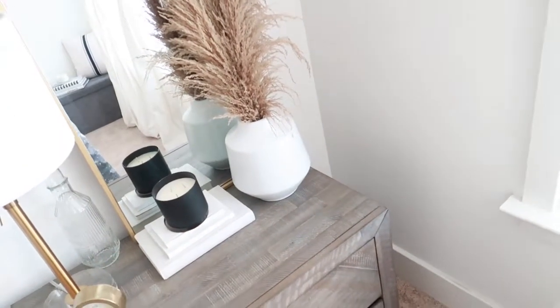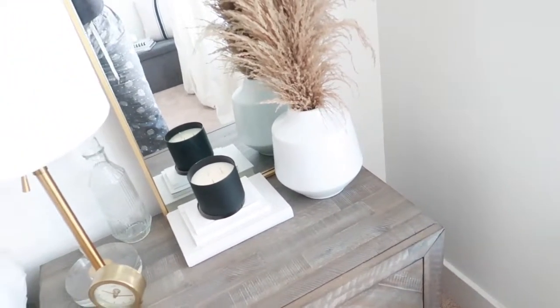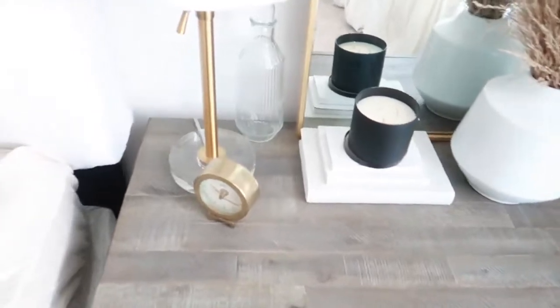The pompous from Home Goods, those things that I cannot link, I'll just be sure to list them down below, and you can go to the store and check it out. But everything else that I know is still available in stores will be linked for you.